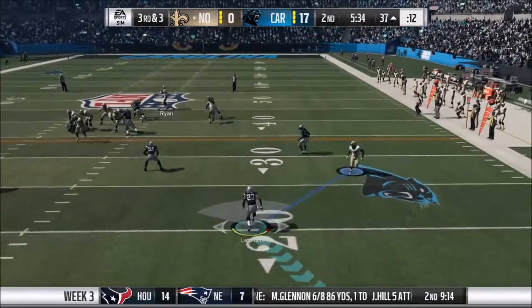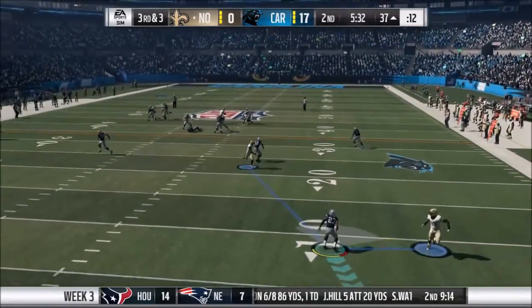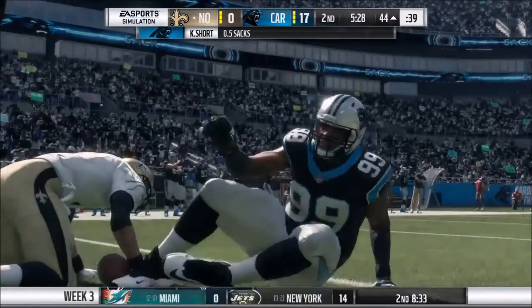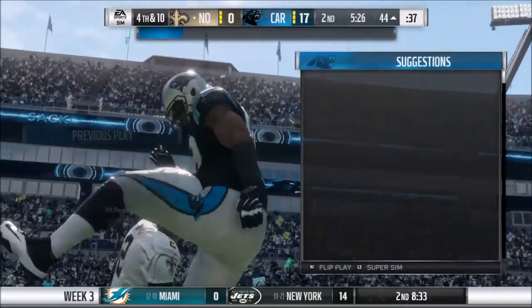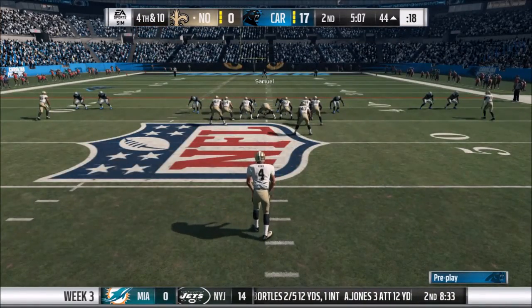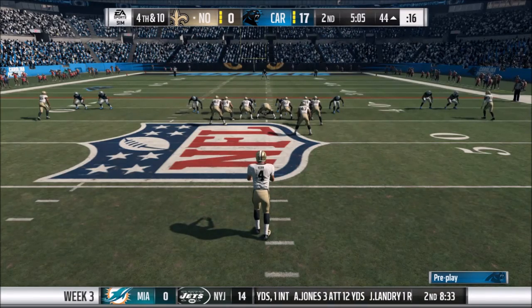A fake to Freeman. Now it's Ryan. The Panther rush too strong. They get there and take him down. Short, with a big-time sack on third down. And it'll be a loss of 7.